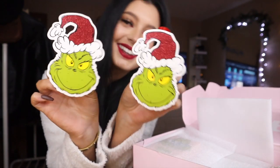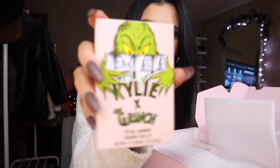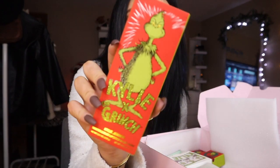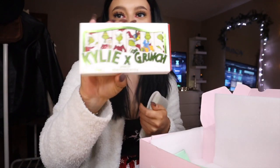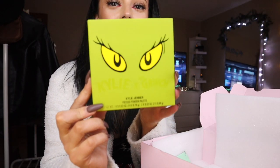Oh my god, I'm literally obsessed. Kylie Jenner shadow stick set. Oh my great googly oogly. Look at it. Little Cindy Lou liner. You're not showing me. Like, I'm not on that. Sorry. Camera. You're just gonna have to watch my video. Shimmer eye glaze. Ooh, ooh. A lipstick set. Oh my god, yay. This is a freaking cute palette.